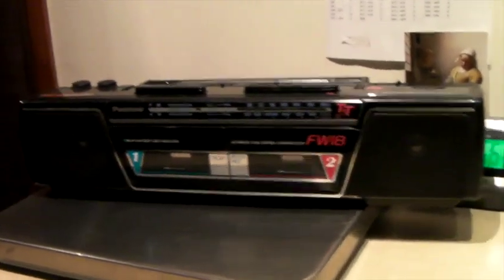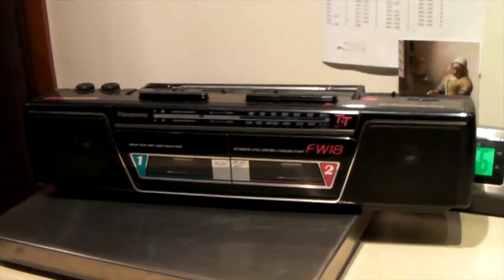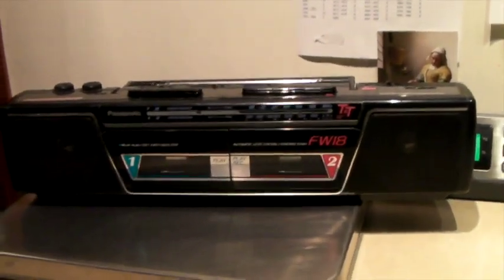This is a vintage 80s Panasonic double tape player where you can record on one side and press play on the other. And it's a stereo.